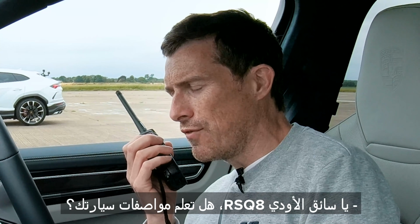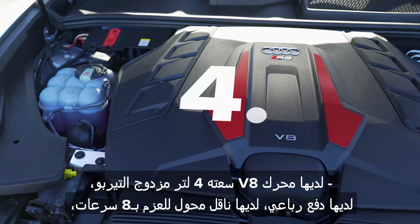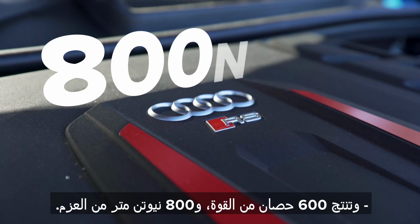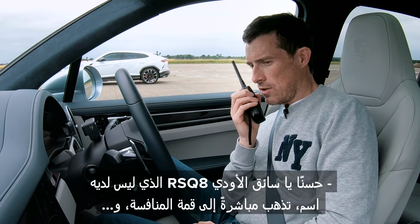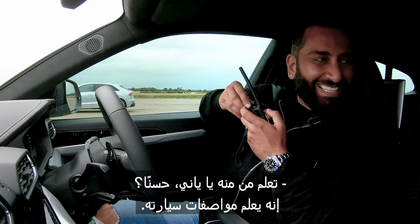Next car is the Audi RSQ8. Audi RSQ8 driver, do you know the stats on your car? I do indeed. Would you like me to rattle them off? Yes, please. It's got a 4-litre twin-turbo V8. It's all-wheel drive. There's an 8-speed torque converter gearbox. It produces 600 horsepower and 800 newton-metres of torque. It's 2.3 tonnes and it costs £101,000. Well, Audi RSQ8 driver with no name, you go straight to the top of the class. Yanni, take note, okay? He learned his stats.